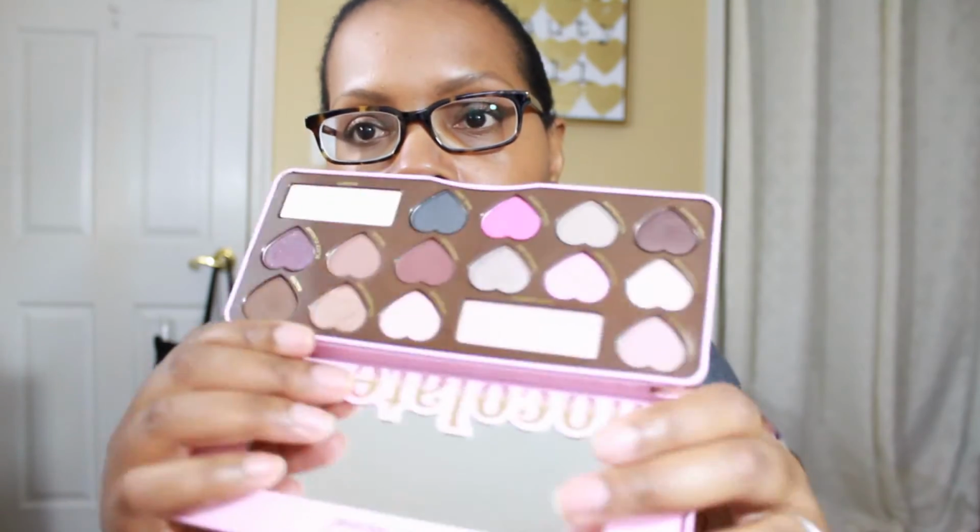The next eyeshadow palette I am going to be using is the Too Faced Chocolate Bonbons palette. And I did use that today. I think today I successfully did the no makeup look, because as I look at myself in this viewfinder, I don't look like I have makeup on to me. But I'm going to be using that, and I did use that today.